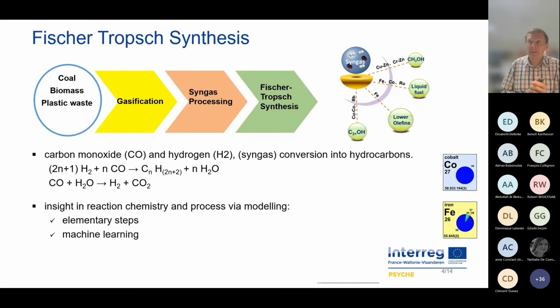Now, for the particular case of Fischer-Tropsch synthesis, as we are interested in it from the PSYCHE project, we are particularly interested in Fischer-Tropsch synthesis for the production of lower olefins, as you can see over here. Fischer-Tropsch synthesis is a quite versatile reaction. It is not limited to the synthesis of lower olefins, depending on the catalyst that is selected. You can also produce liquid fuels, or in the case of copper zinc, it will rather produce methanol. Or other oxygenates can also be produced, all starting from the carbon monoxide and hydrogen mixture, synthesis gas, or in short, syngas.